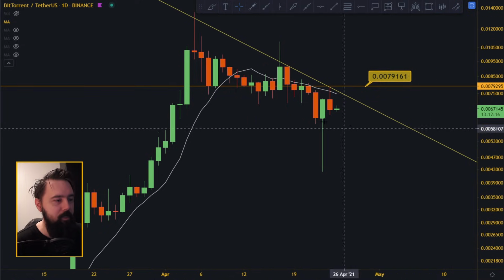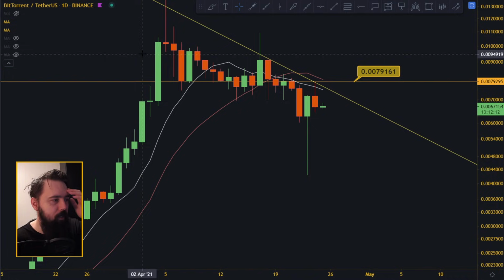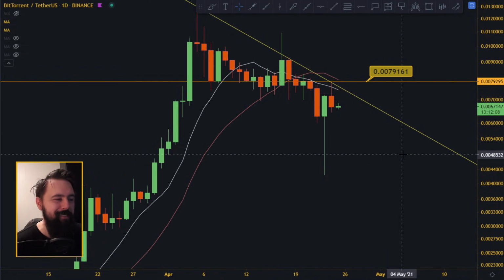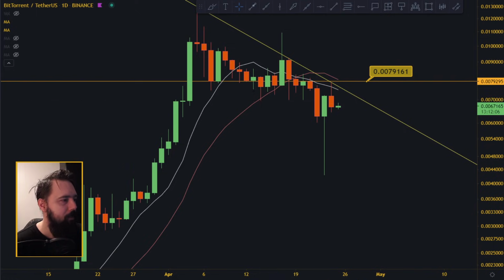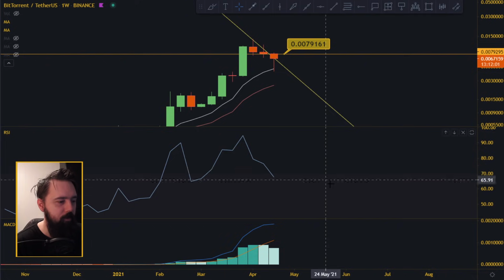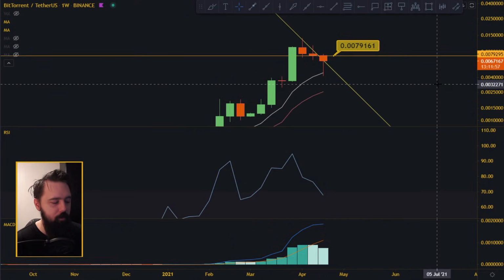Let's see what's actually happening with the moving averages. On the daily chart, you can see that we are still being pulled down by the moving averages. Are we actually being pulled or not? Kind of depends. Let's see a weekly chart, and we're gonna talk about this over here, the RSI, and why I'm thinking this might actually be very good for Bittorrent.